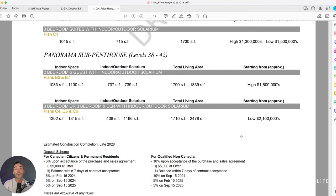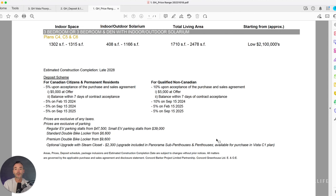There are also sub penthouse options starting on the 38th floor. If you would like a full breakdown of those and the floor plans, just get a hold of me. This project is estimated to complete in 2028. It may get pushed into 2029. You're almost looking at 6 years here, so quite a time horizon before it's done. And for those who are considering it and want to know what the deposit structure is like, four deposits are required between now and September 15th, 2025. So pretty reasonable structure on this.